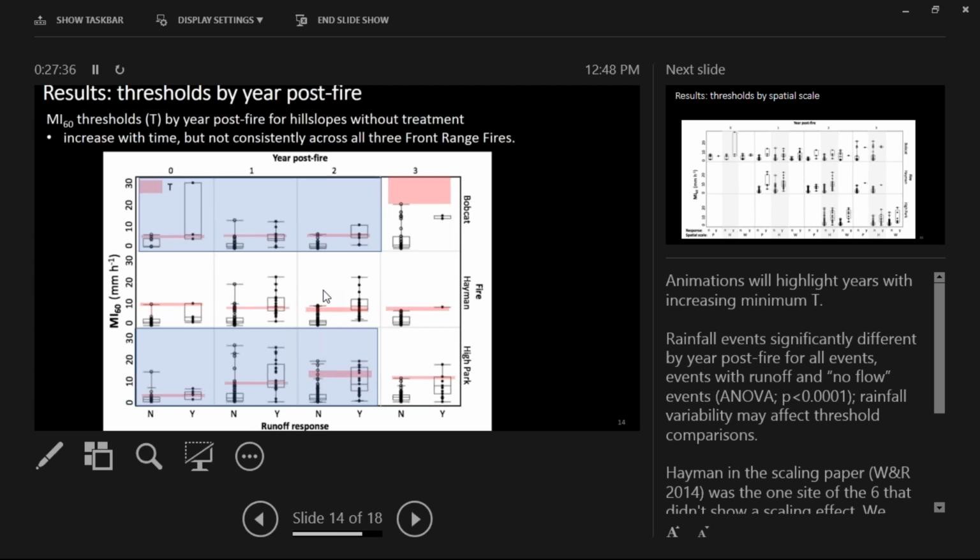So you would hope that pre-fire you have high thresholds because you have all this canopy and surface cover. After a fire, you have really low thresholds because you have no canopy, no surface cover. But after time, you get increased surface cover and increased thresholds because your soils are protected. So it takes more rain to cause a runoff response.